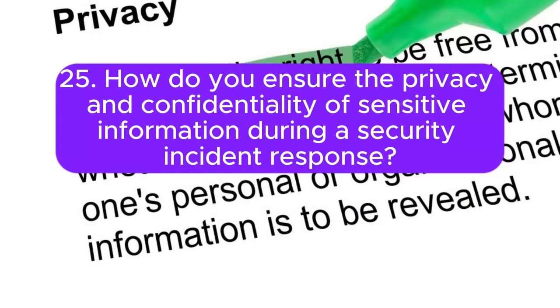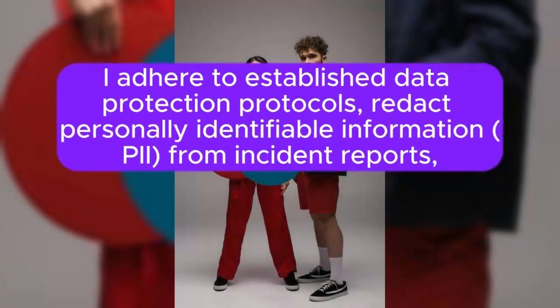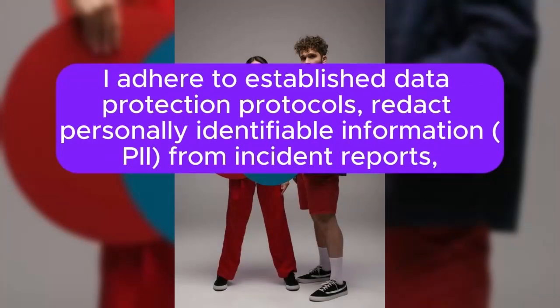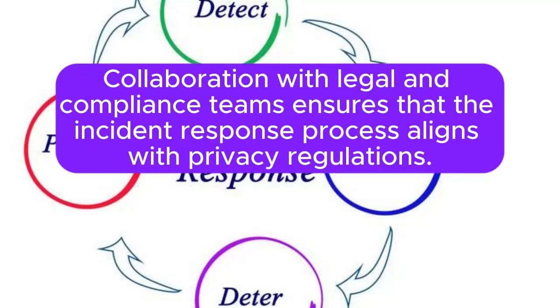security teams. 25. How do you ensure the privacy and confidentiality of sensitive information during a security incident response? Answer: ensuring the privacy and confidentiality of sensitive information is paramount during a security incident response. I adhere to established data protection protocols, redact personally identifiable information from incident reports, and limit access to sensitive data only to those directly involved in the response efforts. Collaboration with legal and compliance teams ensures that the incident response process aligns with privacy regulations.